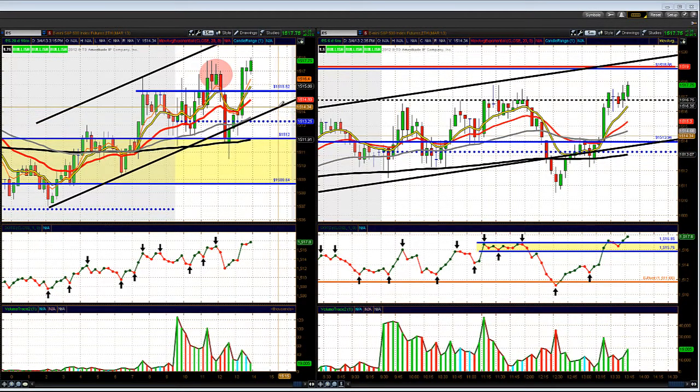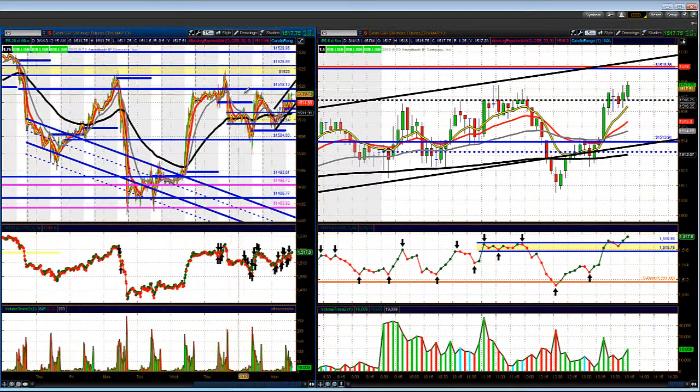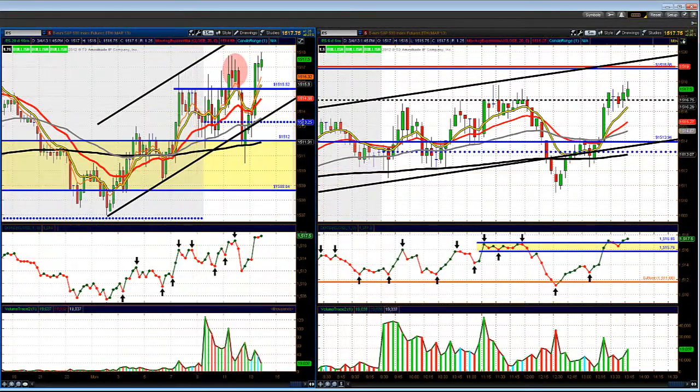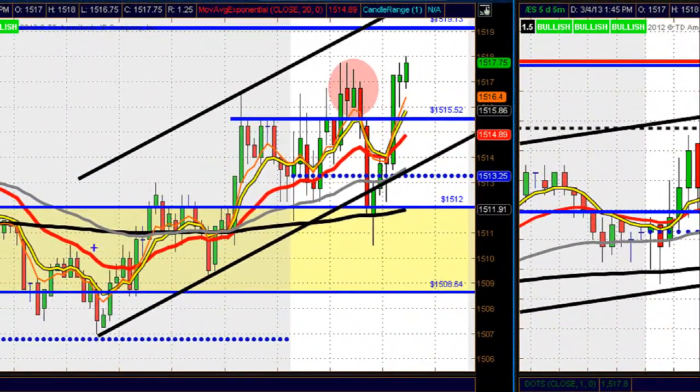We had this nice little upward channel on the ES that did a little shake and bake action. They tried to break it to the bottom side here, but buyers came right back in and held us above this 1512 level. So you can see here, going into the open, we had this nice little rising upward channel from these inflection points. You've got point 1, point 2, and you can connect point 3 right here. And you can see how we're just maneuvering through that.